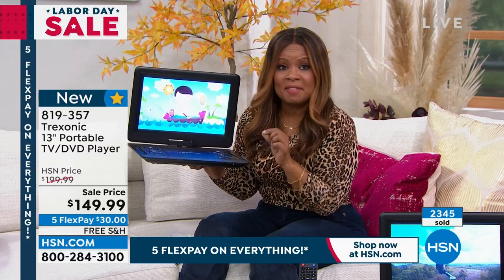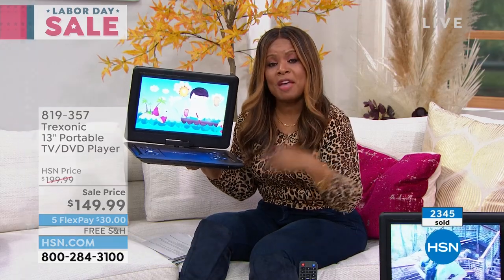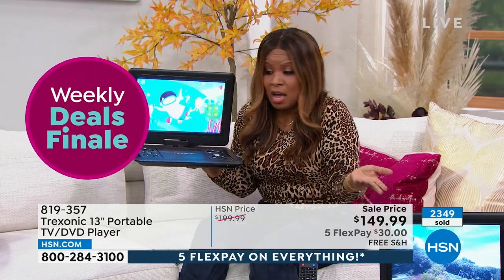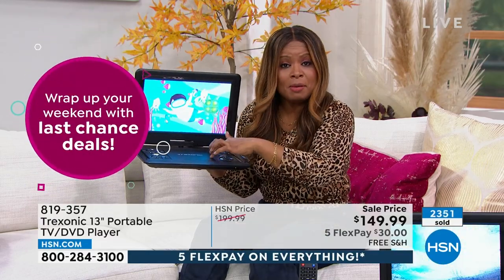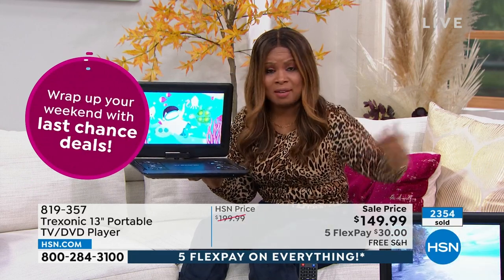And remember, you always have the antenna, so you'll be able to pick up whatever free channels are within that 35-mile radius. And if you have CDs, and a lot of us do, or DVDs, you're going to be able to play your DVD movies through this, which is wonderful. It's such a great investment. I own it. I was telling Joe, I own it.